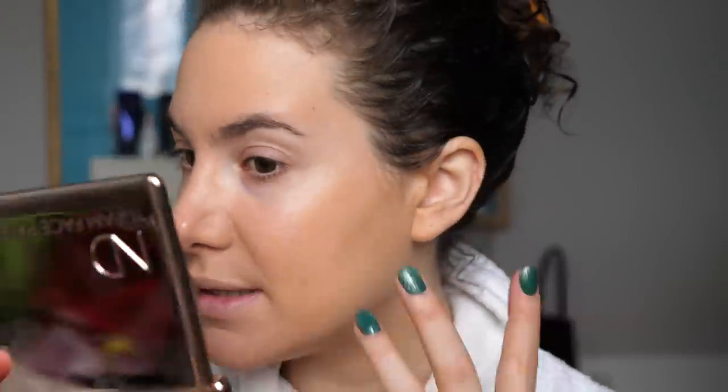So I applied a very, very thin layer across my entire face just to get a nice veil of coverage. This is exactly what I want. It doesn't look heavy at all, but it still covered up my skin really nicely and really evenly.